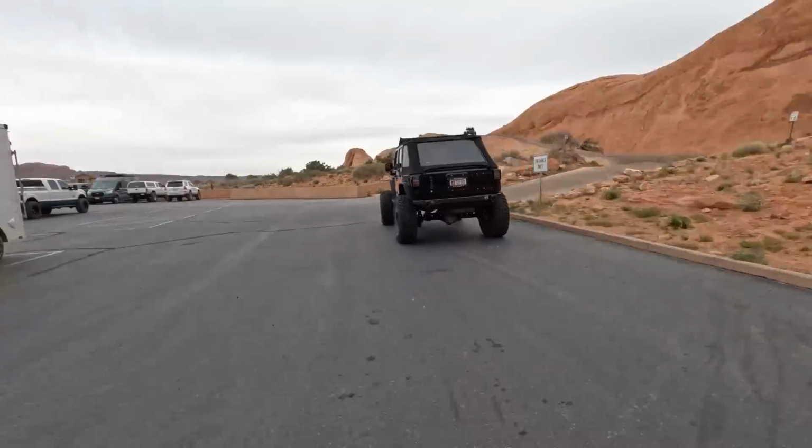Folks, still day two of Easter Jeep 2022, and we got just enough time. It's about 4 o'clock in the afternoon to go do Hell's Revenge, and they got a new stair step obstacle that hasn't been opened in a long time, so we're gonna go do all that and check it out. It's one of my favorite trails here, so stay tuned. Here we go.